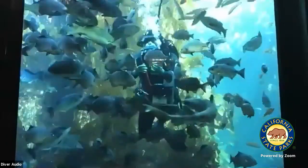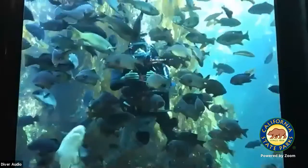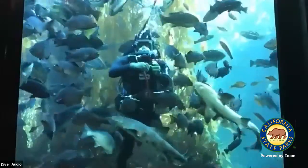And we're so fortunate here in the Monterey Bay to have that Monterey Submarine Canyon, where with the tides going in and out every day, we always get a little bit of that upwelling, a little bit of that water going up the canyon walls, coming up and starting to feed a little bit.